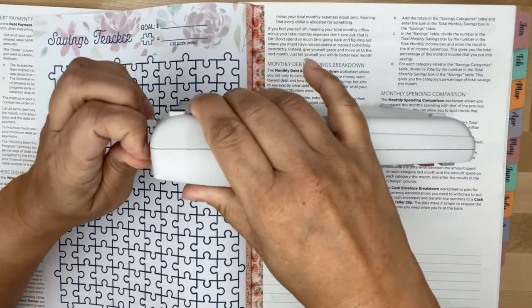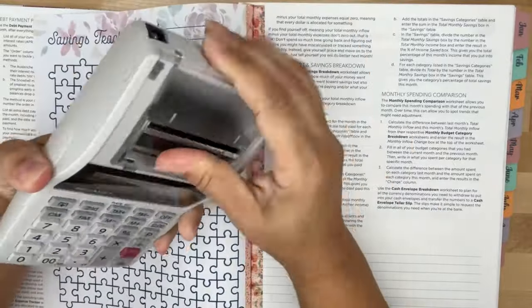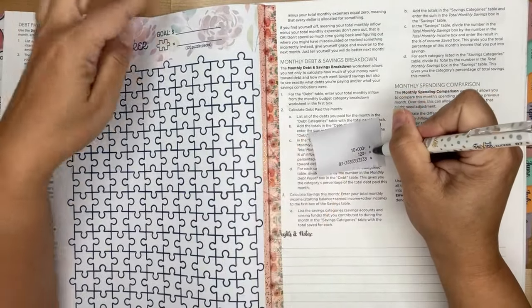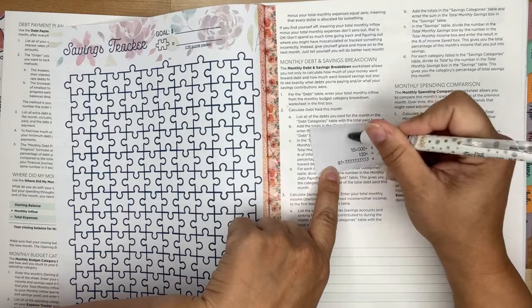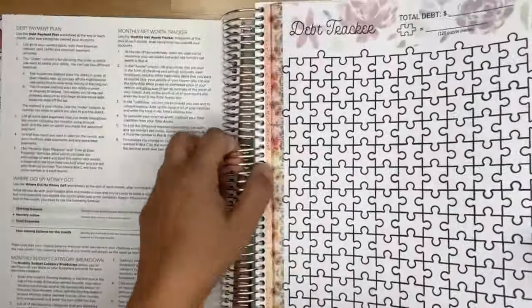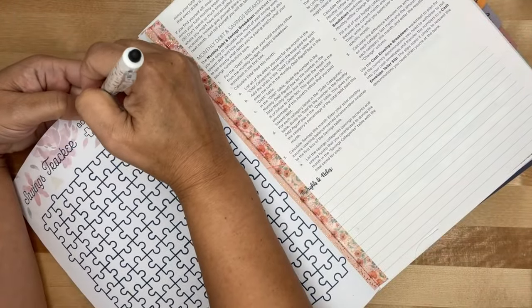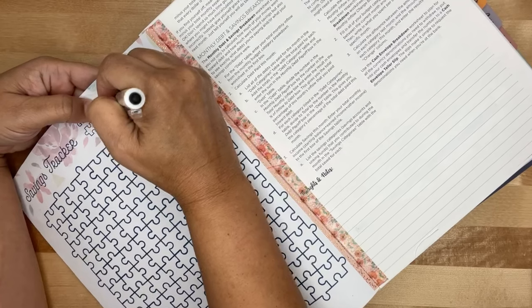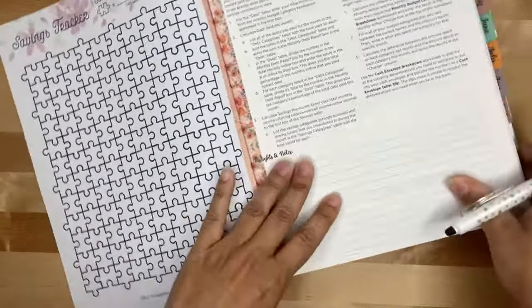I'm gonna speed this process up. So what I did was 10,000 divided by 120. This is 120 puzzles. It is 83.3. I'm gonna round it off to 84. $84 each. There you go.